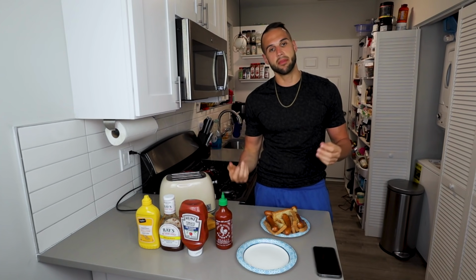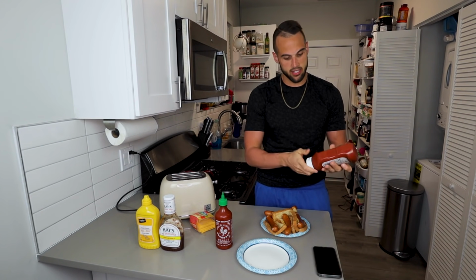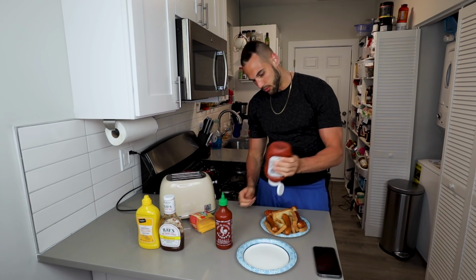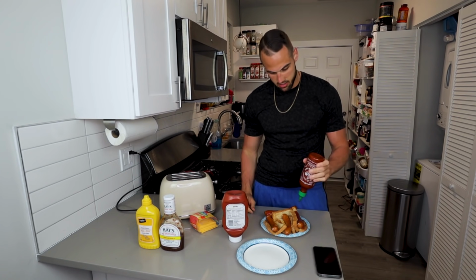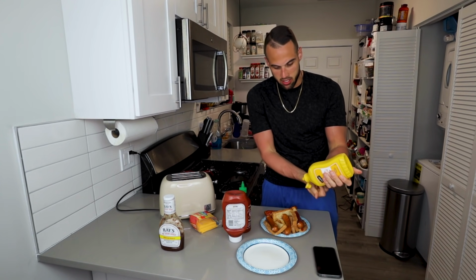I've used many condiments on this, but my go-tos are ketchup, no sugar added, so it's only 10 calories a tablespoon. So I'm gonna do one of them with the cheese, one of them without the cheese. Then I like heat, so I'm gonna put some sriracha on there. And I like mustard, but I don't like it that much. So only one of these I'm gonna add mustard to.